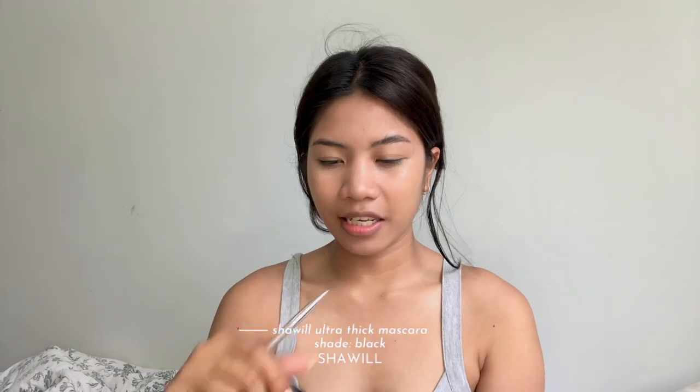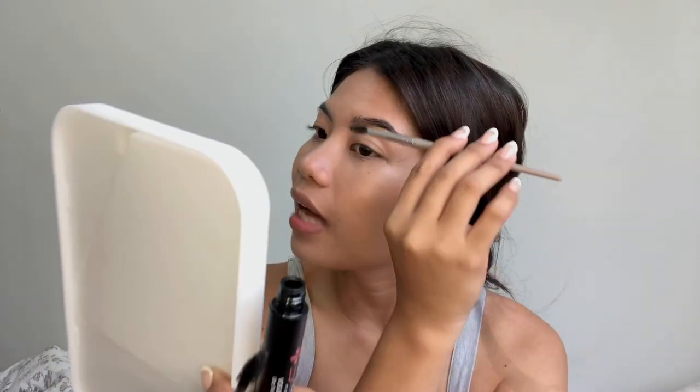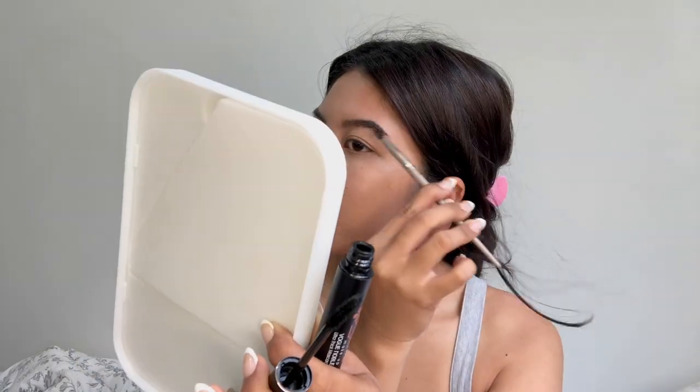What I've said earlier na nakita ko to sa isang YouTube videos, and we're gonna do some makeup hacks today. I'm gonna be using this eyebrow brush that I got from Miniso na pinakita ko sa inyo kanina. I'm filling in my brows. Now let's blend it up. Perfect.